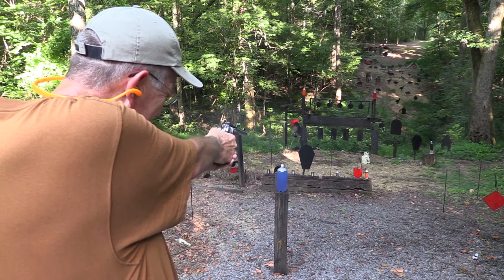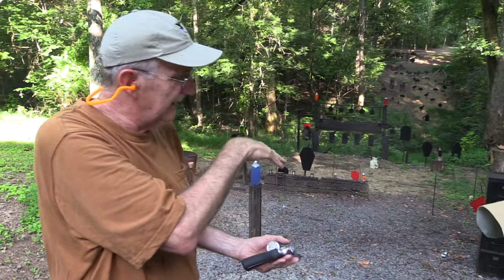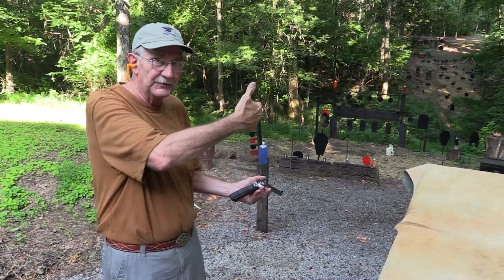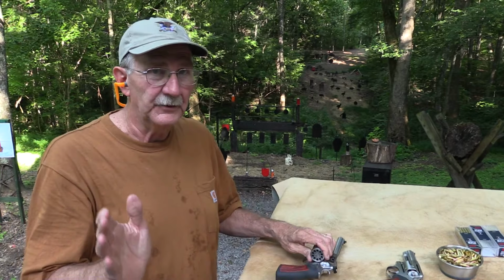Click, click, click, click. I passed a chamber there when I was messing around. I was going to hit the paint can. I thought, I'll shoot him on the way down. No, I won't. But I pulled the trigger halfway, so that's what that was all about. Just something to keep in mind with a revolver.